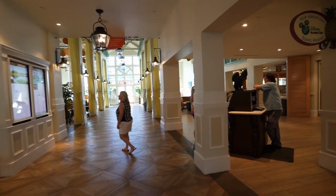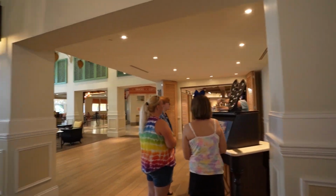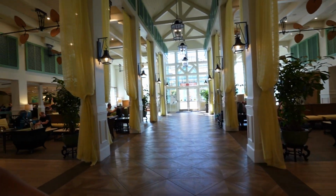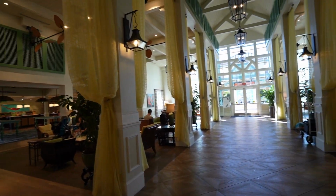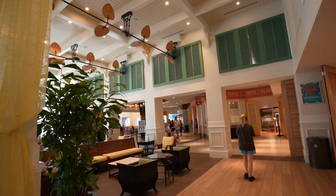All right, here we go. Wow, right up front they have, is that a pin trader already? It is, yeah, there's a pin trading board, and it is also DVC. This is a DVC resort, or they have some DVC rooms rather, and it's a nice sized lobby. That's always a huge plus.